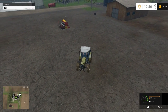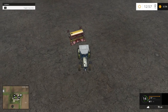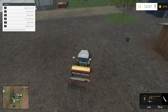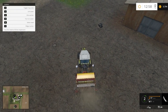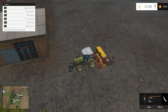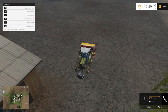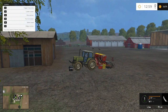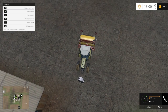Doing some, what's it called? You know. I like it when I have my tractors doing the what's it called. Oh. That's gonna be awfully annoying. Oh. I want to attach that. Why won't it let me attach that? It won't let me attach this weight.